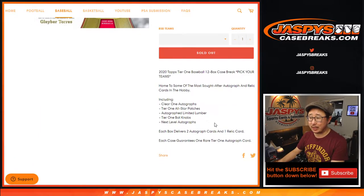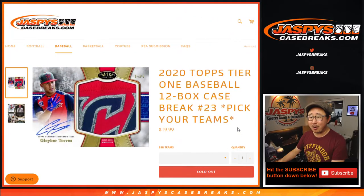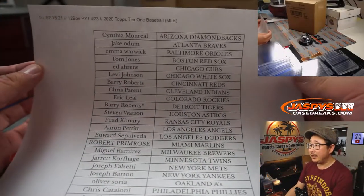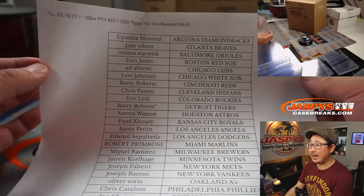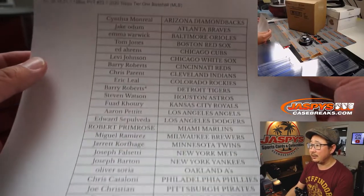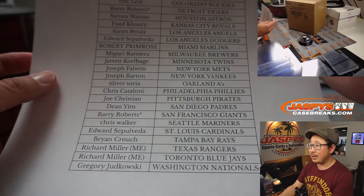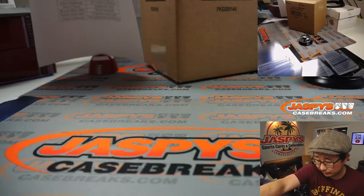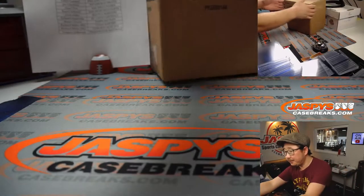Pick your team, number 23. All card ship, a lot of excellent stuff. Two autographs and one relic card per box. They're all hits. All hits. Big thanks to everybody here for getting into the action on a Tuesday, the 16th. Break number 23. We've done a lot of these. Thanks to Barry for knocking this out. Thanks everyone for getting this done.